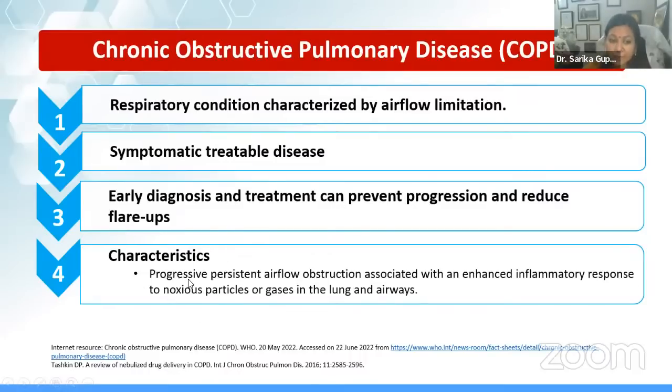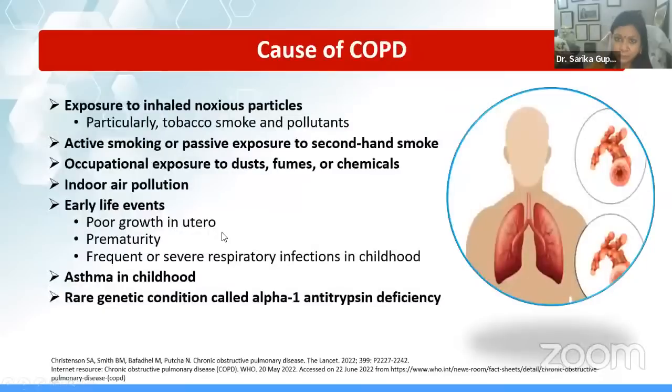It is characterized by progressive, persistent airflow obstruction. Asthma mein obstruction kaisa tha? It was reversible, it was intermittent. Here it is progressive, persistent. This is also associated with an enhanced inflammatory response to noxious particles or gases in the lungs and air. So here the trigger is the noxious particles and gases. That's why the most common cause of COPD is air pollution.